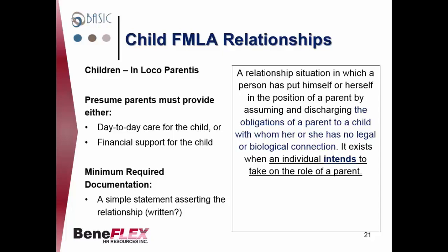When we look at in loco parentis, as we talked about the parent stuff, be very, very careful, and please make sure you do get that in writing. I'm just going to leave it that way. And that will stand up with the Department of Labor. No question about it. Failure to have that in writing, then you know what happens? It's a misunderstanding. Well, I didn't really say that to my employer. They just kind of interpreted it that way. And they fired me for it. Oh, well, that's not the case. But now you have to defend your actions. But a simple statement asserting that relationship is sufficient.